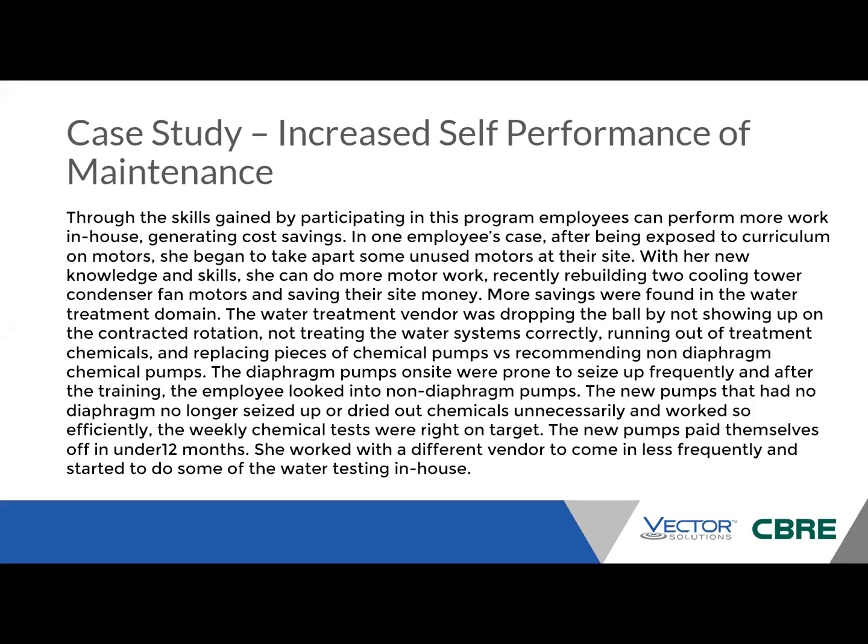She also learned some things that helped her find some cost savings in the water treatment domain by monitoring what the water treatment vendor was doing. He was not treating the water systems correctly. He was running out of treatment chemicals, and he was not recommending some of the cutting edge non-diaphragm chemical pumps. So because she had an understanding through the training of how these were beneficial, when she noticed a lot of those pumps were prone to seize up, she started looking into those non-diaphragm versions herself, and they ended up being a much better solution, and this allowed her to get the vendor performance back on track.